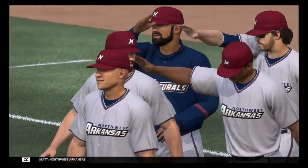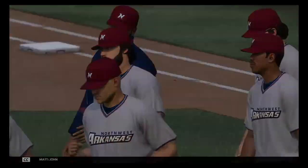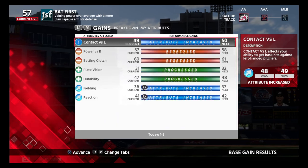Northwest Arkansas led this game from the 3rd inning on and never wavered. John McMahon earned his 5th win of the year. Andres Fabregas wraps it up for the save, his 3rd of the campaign.